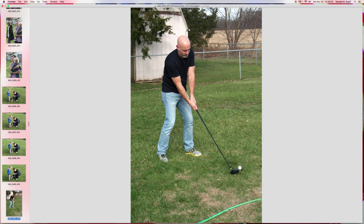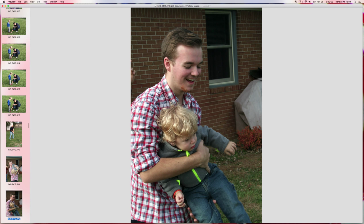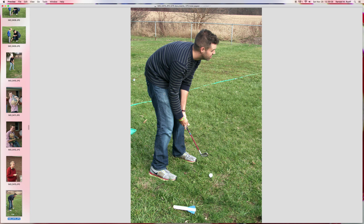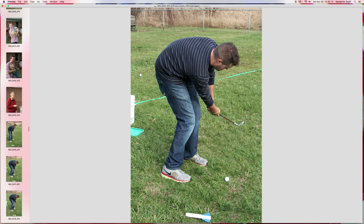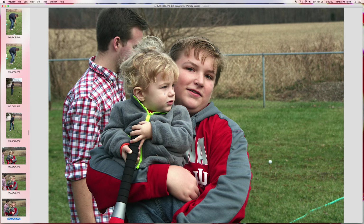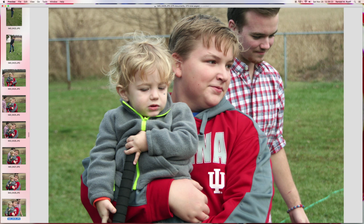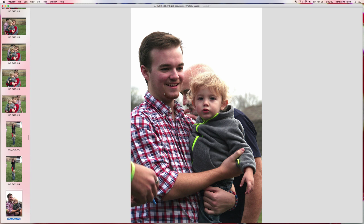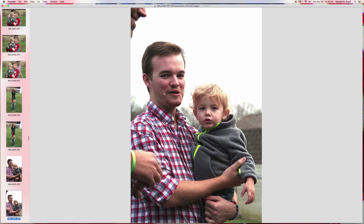Pictures. Here's Tony again. Here's Jeff Hoagie, my mom's cousin. Matt's playing around with a little putter that the kids use. Here's Evan holding Reed. There's Heather trying to take a picture of him with her little smartphone. Here's another good one, even if Tony's in the background. Here's a better one.